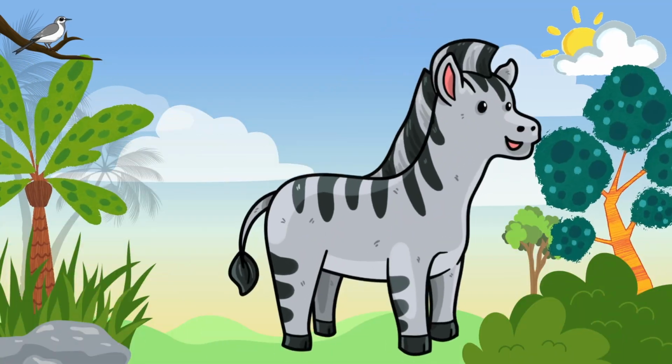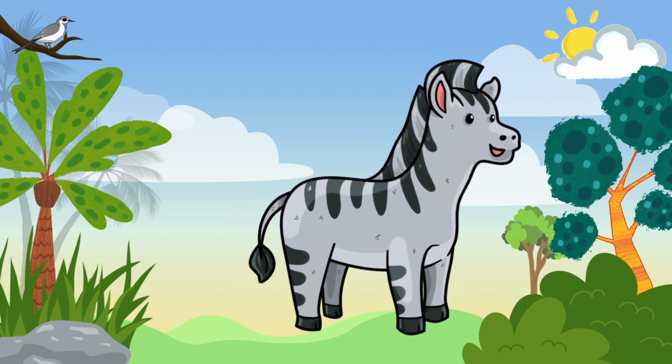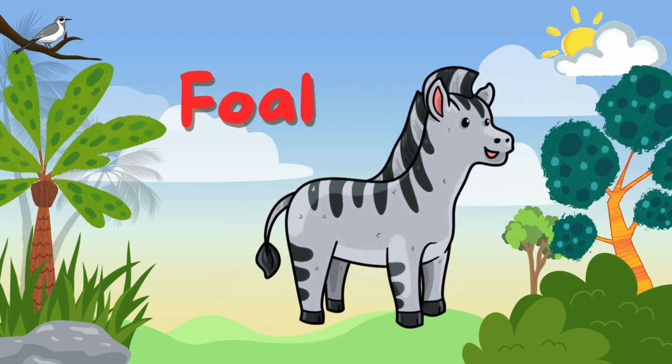Zebra. Can you guess the name of a baby zebra? It's a foal. Foals can recognize their mother by her unique stripe pattern. F-O-A-L, foal.